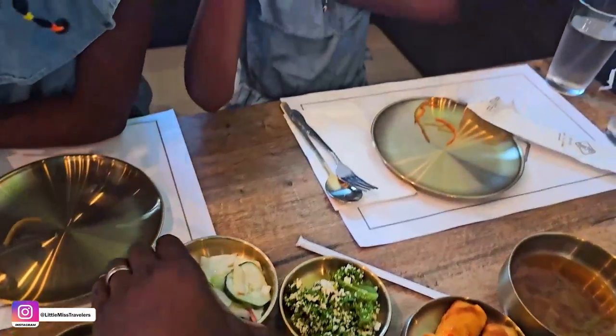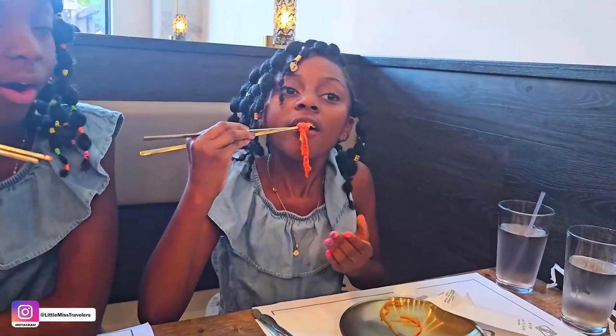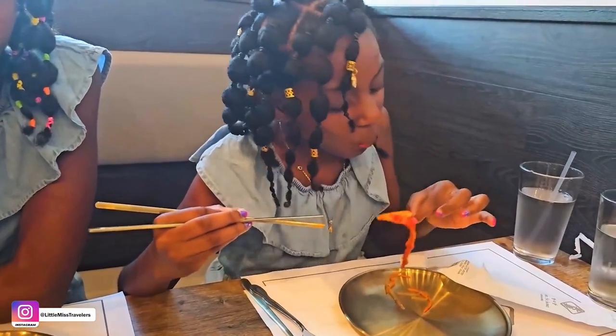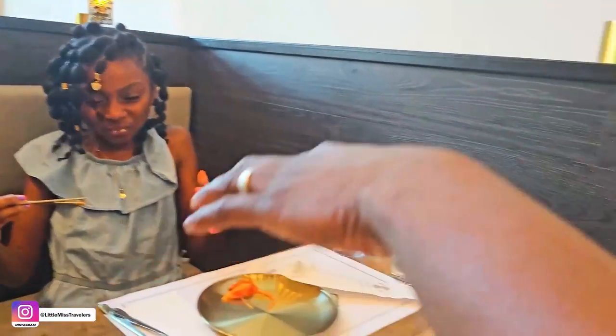All right, this is my family. Lexi is trying the kimchi right now. Let's see what she thinks about the kimchi. Oh, that's tasty. Do you like it? Mm-hmm. Tell us how you feel, baby.